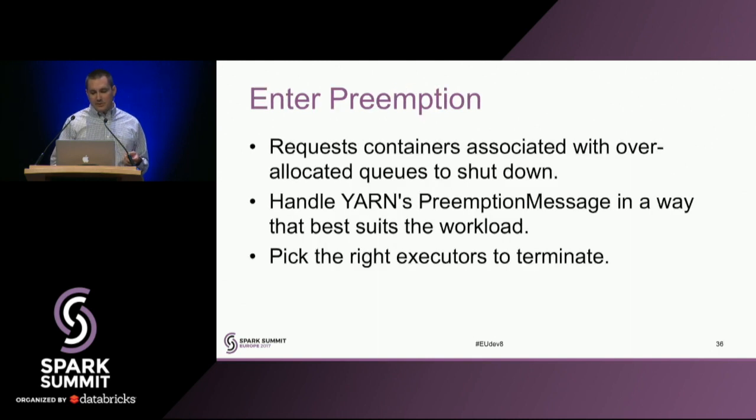The changes I've proposed establish a pluggable preemption policy, and the default policy will favor removing idle executors without cache data. If that is not enough executors to fulfill the request, then it will go to non-idle executors without cache data, and then finally preempt executors with cache data. And if you couple this with everything Brad's been working on with recovering cache data, you can imagine you'll have a more fully utilized cluster with happier users.